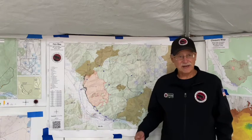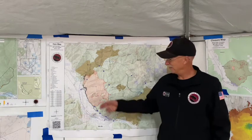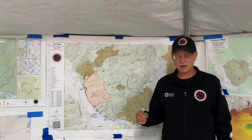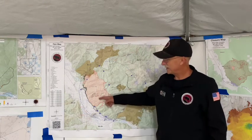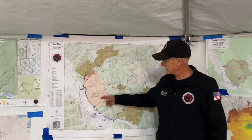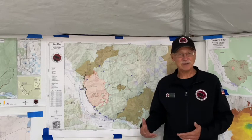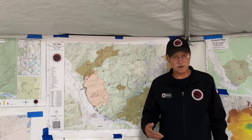So over the last couple of days, we've seen concerted mop-up going along Division Zulu. That's allowed us to show some containment there. We've also been implementing some firing operations, which we have brought low intensity fire from the upper elevations down to our control lines in order to minimize fire effects. We want low intensity so that we're not causing undue damage to the natural resources, and also it allows for a much lower intensity fire that if there were any issues, we're able to take care of that. But it's a very controlled, very methodical approach.